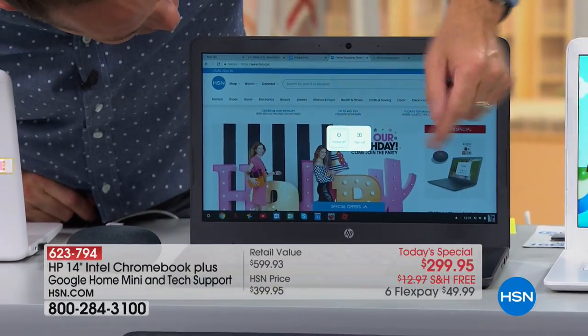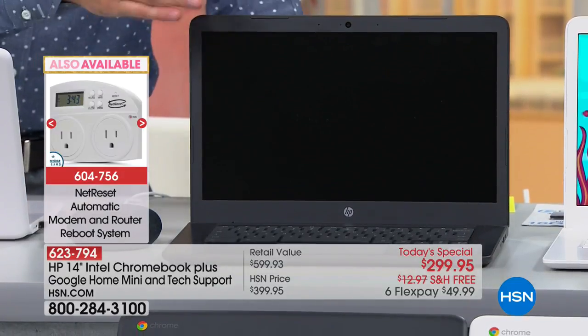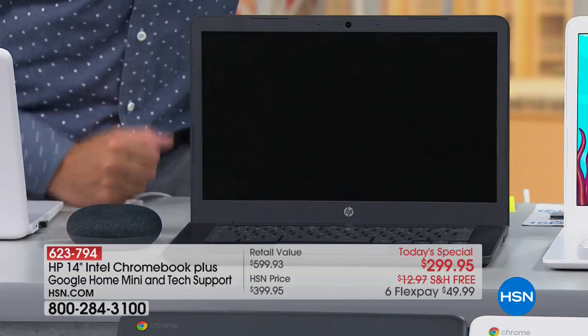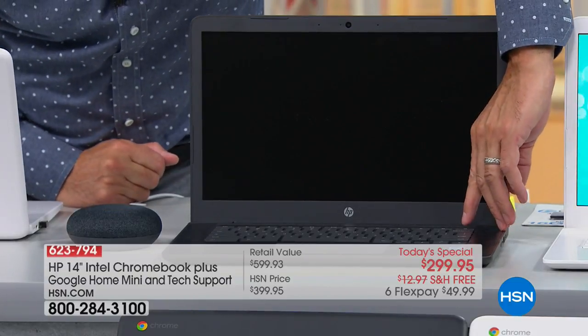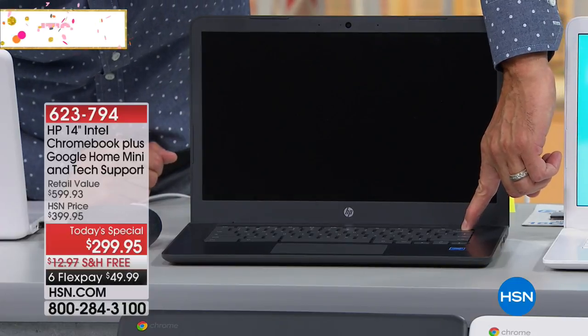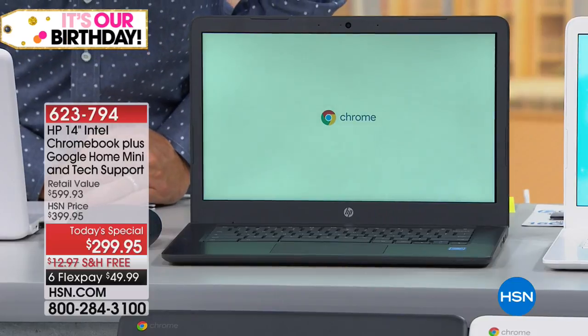So I press off, it says, do you wanna turn off or sign out? I'm just gonna full on turn the computer off because this has a solid state drive. We're not gonna wait for any moving parts to start again when it's time to turn it back on. So I'm just gonna press this button here. This is the on button, so I'm gonna count to 1, 2, 3, 4. So to about 4 to get the computer on.